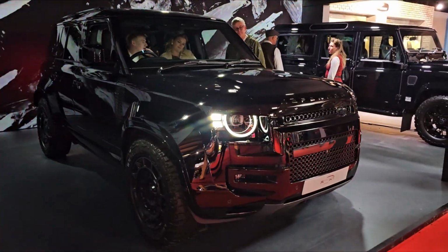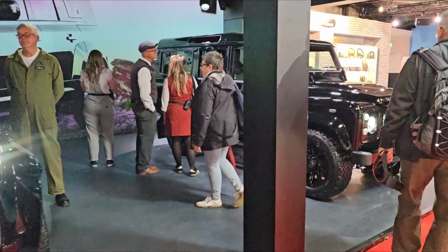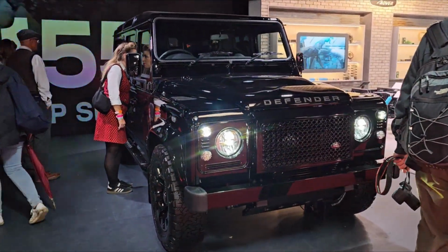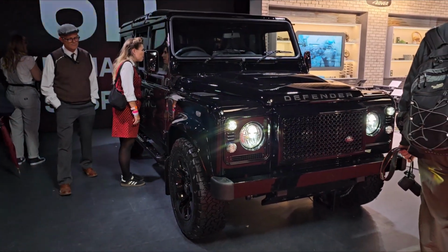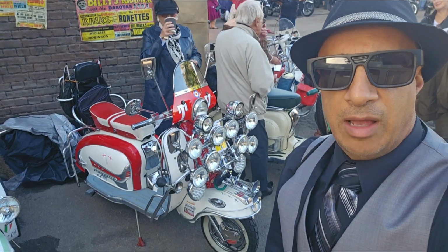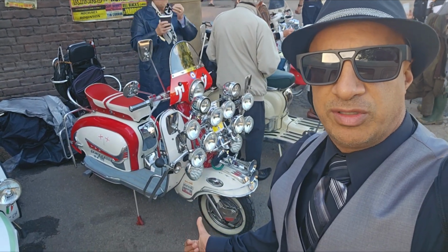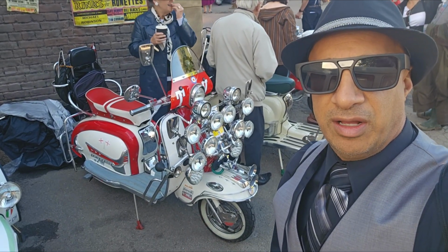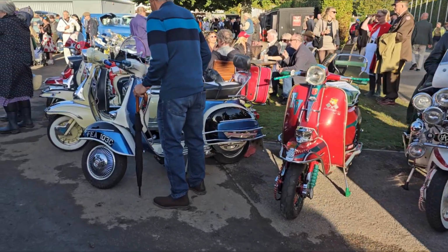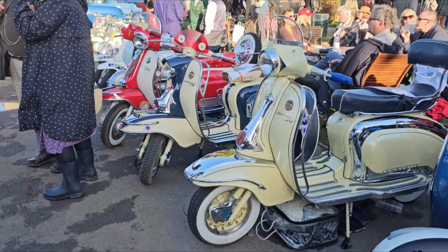So now you have a pair of Defenders here. Hey, check it out, YouTube. My man here was kind enough to allow me to sit on this beautiful, gorgeous bike, and he took a picture of me too, man. So I'm gonna post it on Facebook. And I know I got these bikes already, but I'm gonna get them again because there's less crowd here now.